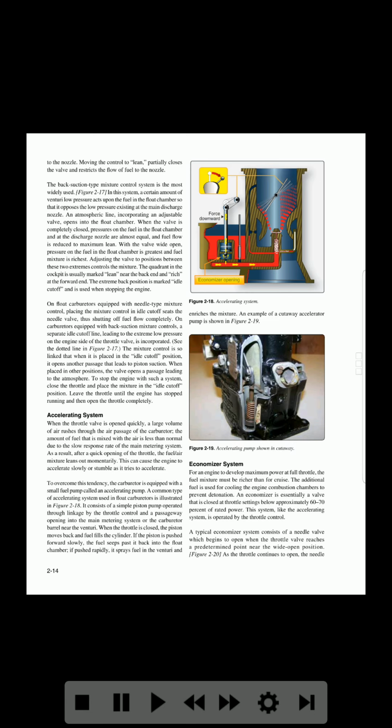Economizer opening. Figure 2-18. Accelerating system. Enriches the mixture. An example of a cutaway accelerator pump is shown in Figure 2-19. Figure 2-19. Accelerating pump shown in cutaway. Economizer system. For an engine to develop maximum power at full throttle, the fuel mixture must be richer than for cruise. The additional fuel is used for cooling the engine combustion chambers to prevent detonation.